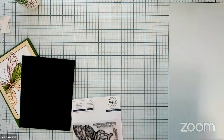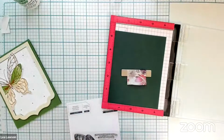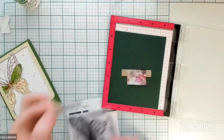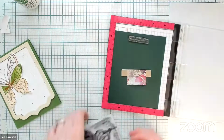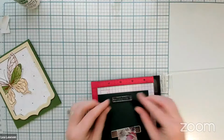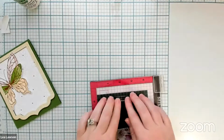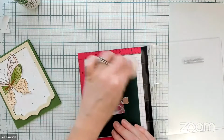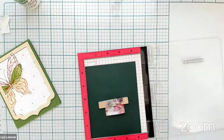So I'm going to go ahead and grab my mini Misty, and we are going to put this in here. And I really love the without change, there would be no butterflies sentiment. Oh, I think that's upside down. Okay. So I am just going to get that in here. Not a huge deal if it's not perfectly straight, because I am going to trim it down. I'm going to go ahead and prep this with a powder tool.